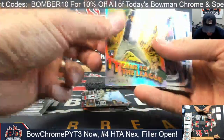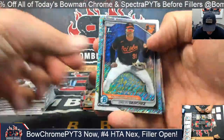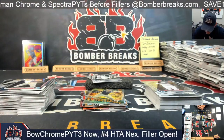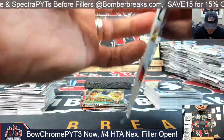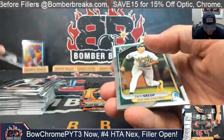Countdown, Dominguez rookie, Evan Carter, came into the league. Emilio Sanchez, Orioles. Shimmering and a blue. That's a true blue guy. Yeah, Brock Wilkin. Brock to 150. Let's see. Yamamoto.